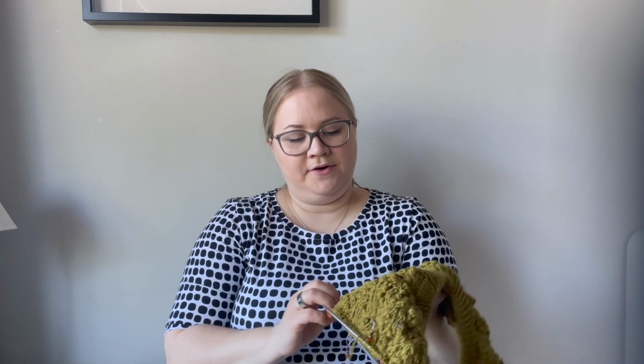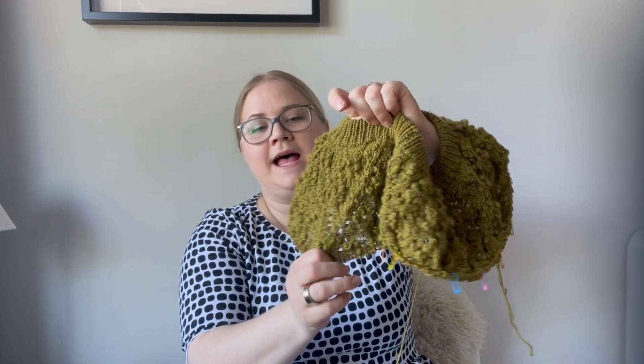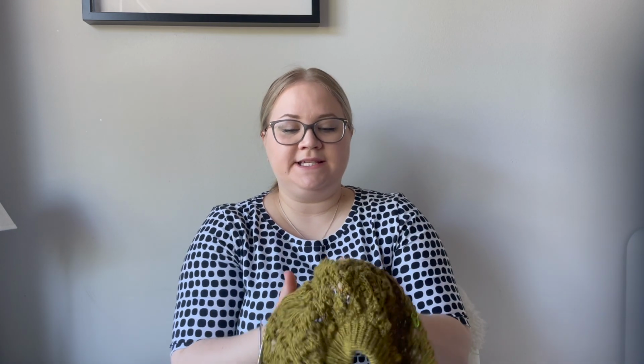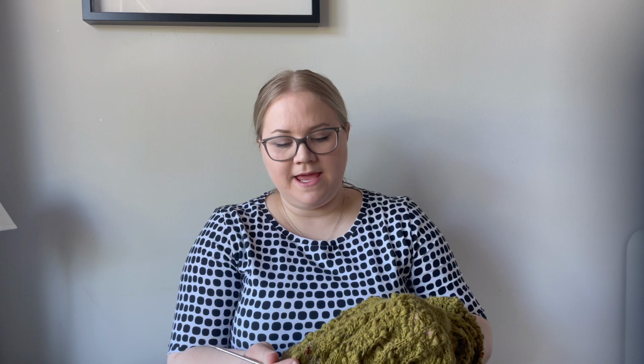I'm really struggling to see the pattern. It's just a lot of bubbles and a lot of holes, and when you stretch it out you can see it better, but I hate that clicking of the needles. I just struggle to see how it will look. I'm on row 34, and I think I have 18 rounds of lace to make.